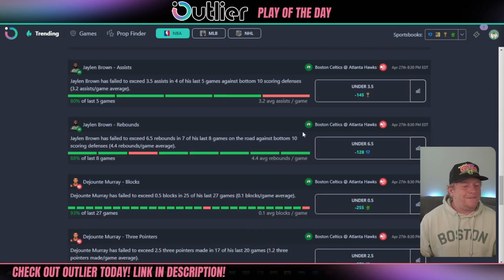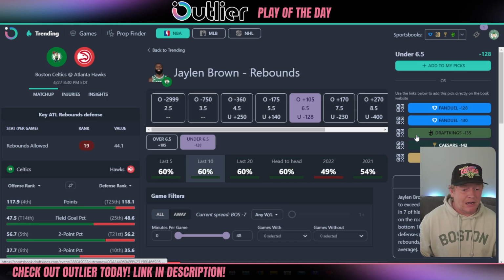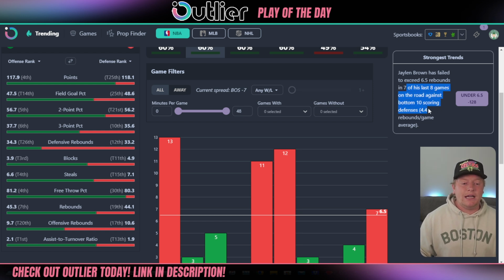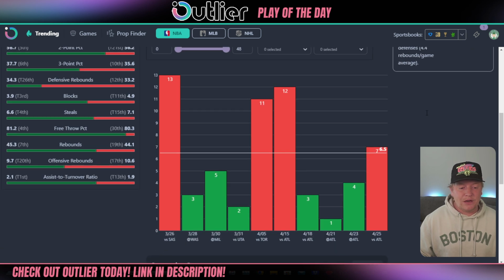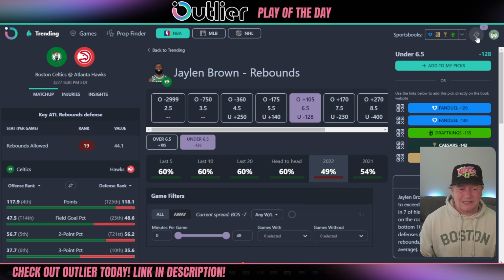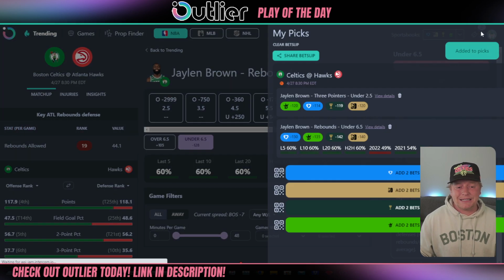All right, we scrolled around and found one that I do think that we like. Jaylen Brown here, you can see, has failed to exceed 6.5 rebounds in 7 of his last 8 games on the road against a bottom 10 scoring defense. 4.5 rebounds per game. You see, he hit that last game. He did hit it in game 1 of this series. I do think on the season he's had a decent amount of rebounds. I still like the odds here, so we're going to go ahead and add that to our picks. That's going to be something we can consider.